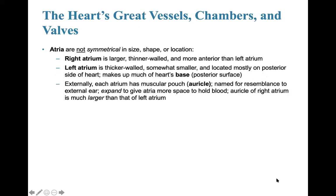So the atria, these are not symmetrical in size, shape, or location. The right atrium is larger. It's thinner walled and more anterior than the left atrium. The left atrium is thicker walled, somewhat smaller, and located mostly on the posterior side of the heart, and makes up much of the heart's base, the posterior surface.